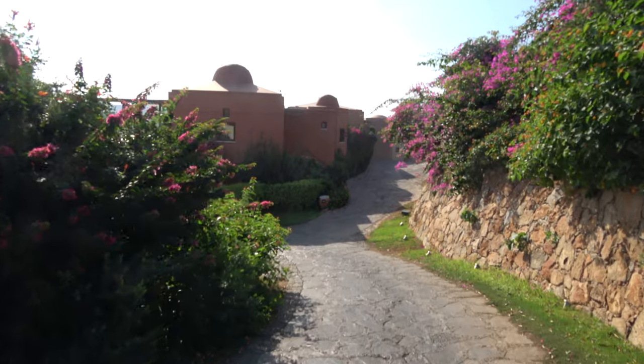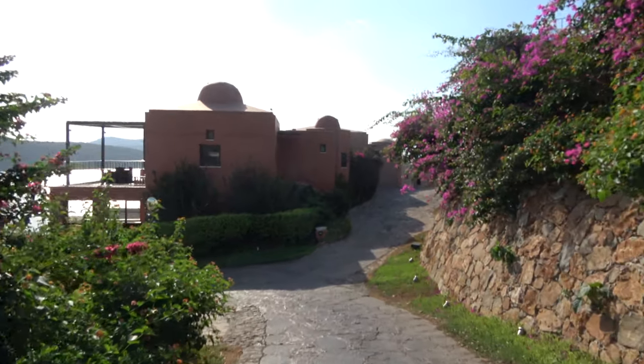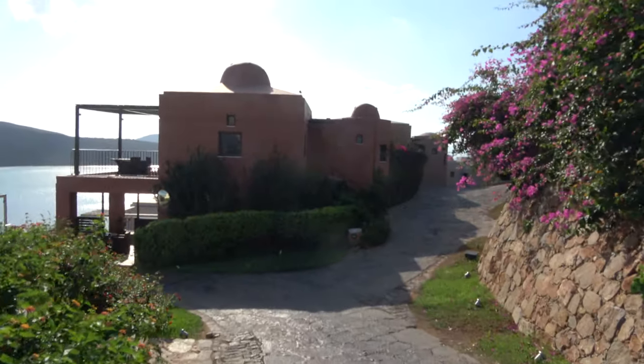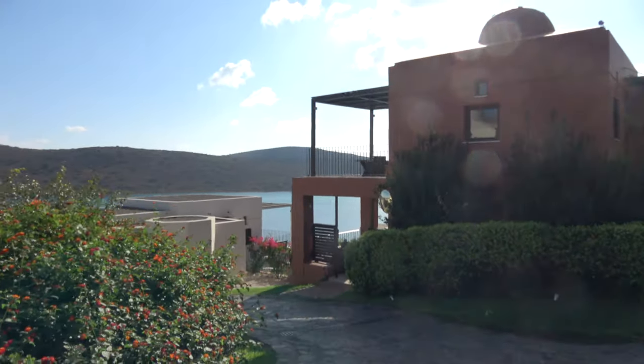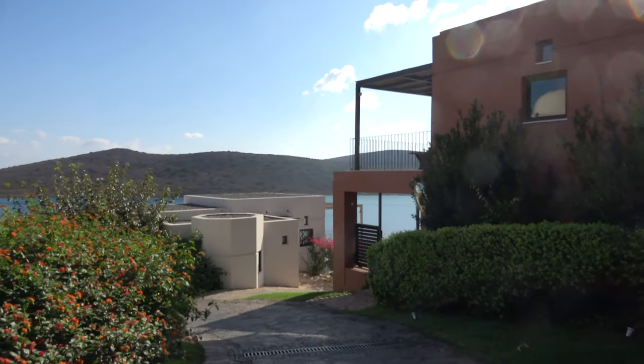Just walk down here to mine. I'm in 416, so yeah, 50 kilometers from Heraklion Airport. The hotel's Mercedes picks you up. It's a very nice drive. Elounda, the village, is very nice. Some nice restaurants there, it looks like. Okay, so I'm just here on the right.